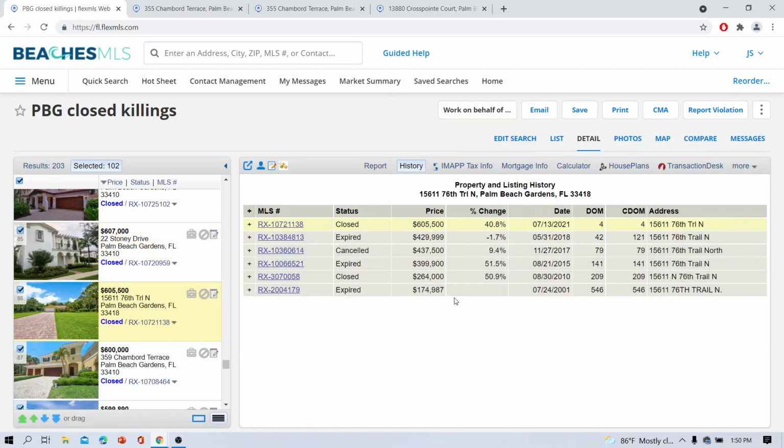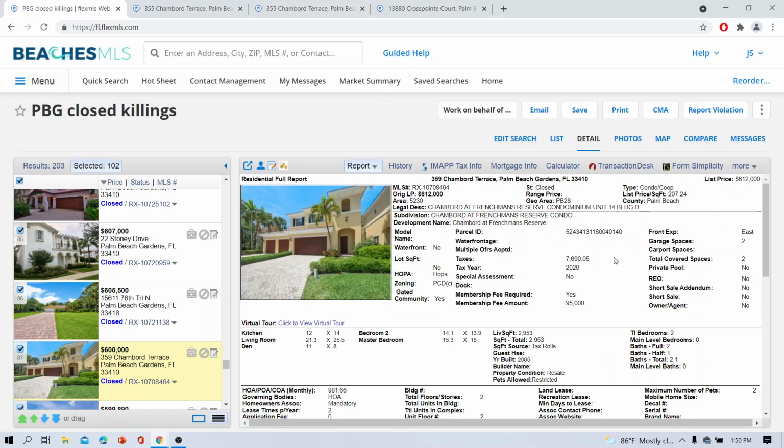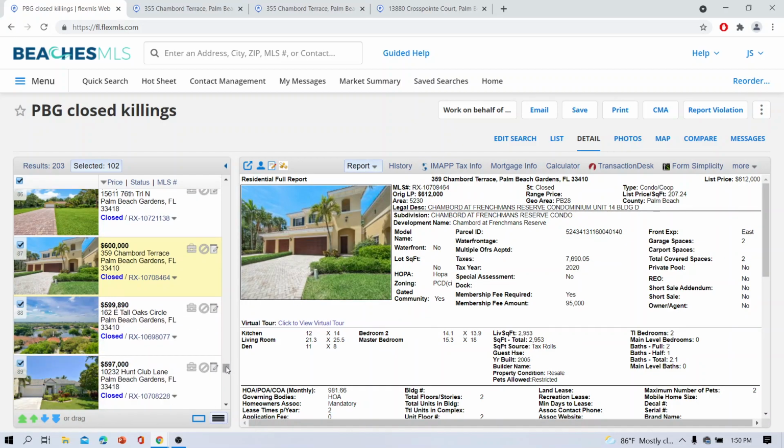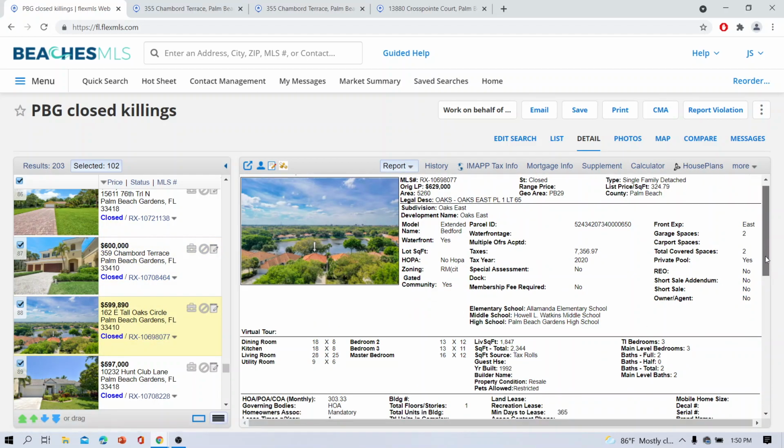This is in Palm Beach Country Estates. They paid $264 for this home in 2010. They couldn't sell it for $429 in 2018, but in 2021 they were able to get $605 for it. Wow, right? $390 in 19, sold it for $600 in 2021. On this one, Frenchman's Reserve. So this is why investors that are smart don't have to work.